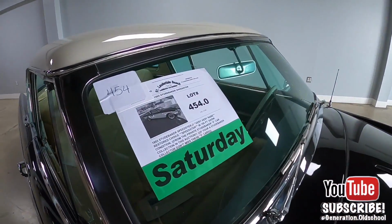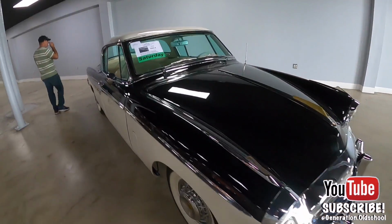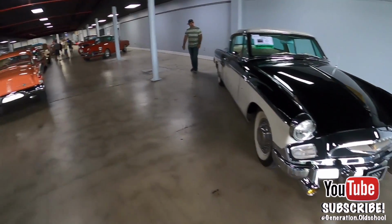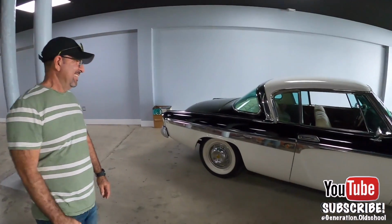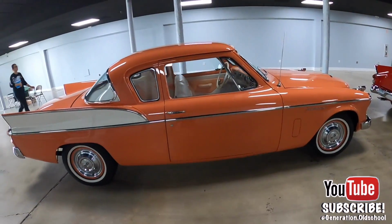What is this? 1955 Studebaker Speedster. Beautiful paint job, black and white. I'm here with my dad. This is my dad. He likes this one.